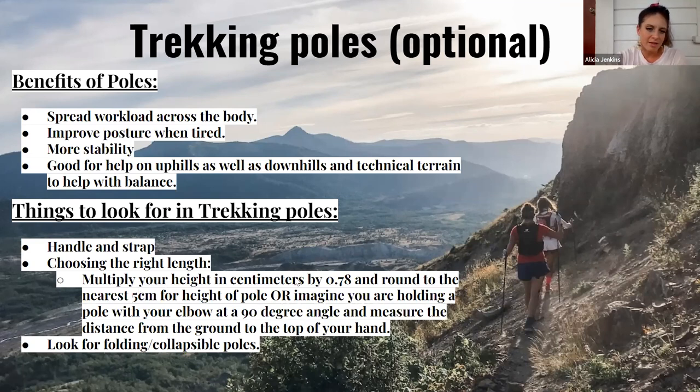You can multiply your height in centimeters by this number, round to the nearest 5 centimeters for the height of the pole. Or you just imagine you're holding a pole with your elbow at a 90 degree angle, and then you measure the distance from the ground to the top of your hand. And some poles are adjustable, some you buy at a certain height that would be just for you. So there's a lot of options.